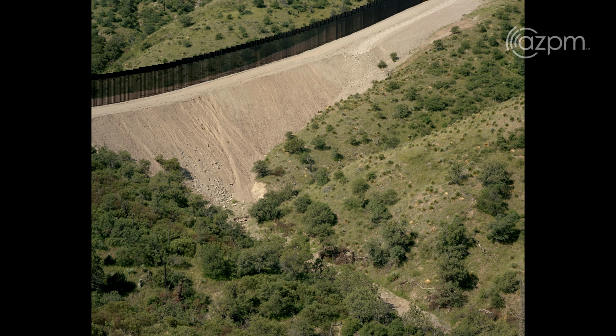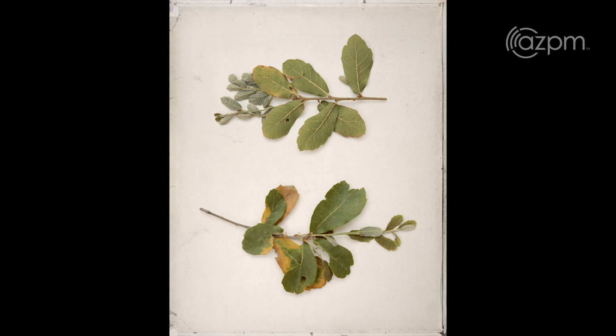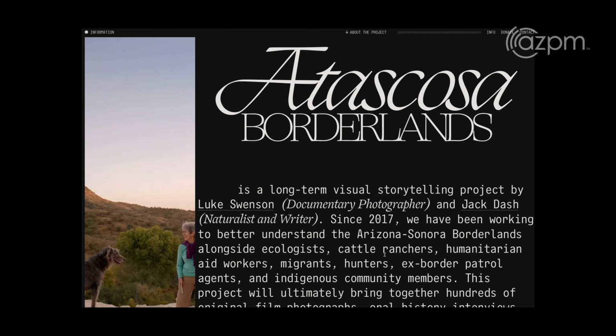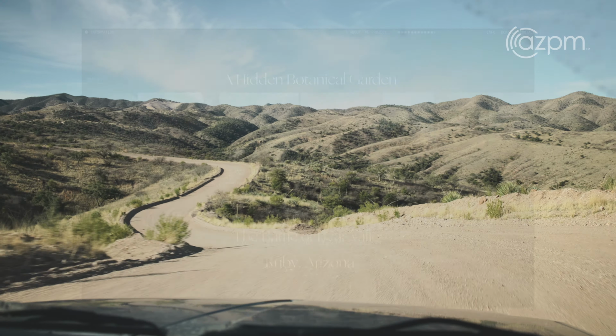Atascosa Borderlands brings together over 10,000 medium format film photographs, along with about 1,200 botanical specimens. And the idea is to create a living archive that's dedicated to this area that we refer to as the Atascosa Highlands, which is a series of mountain ranges that run between Nogales to the east and the town of Sasabe to the west.